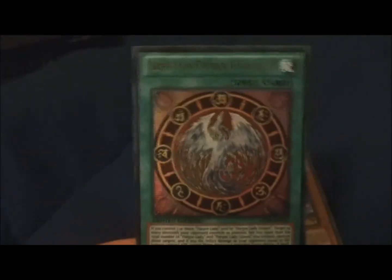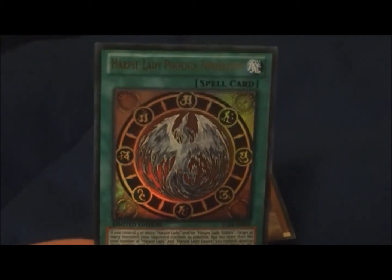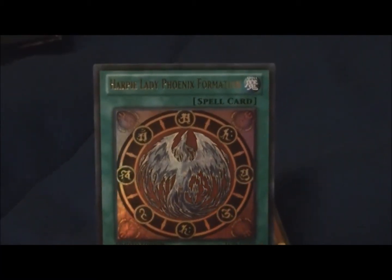There's Blue Flame Swordsman. The next rare is Harpy Lady Phoenix Formation. One of my rare cards. I remember watching the episode where it has an ability where if you have many Harpy Ladies, then you can destroy as many as you have Harpies, and you lose life points equal to their attack points from their life points. I thought it's a pretty good card. From my perspective, it is good.